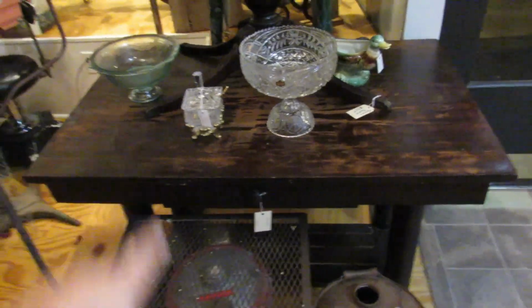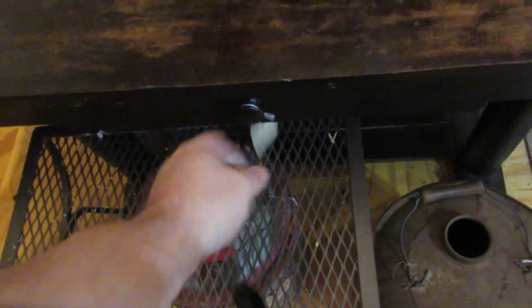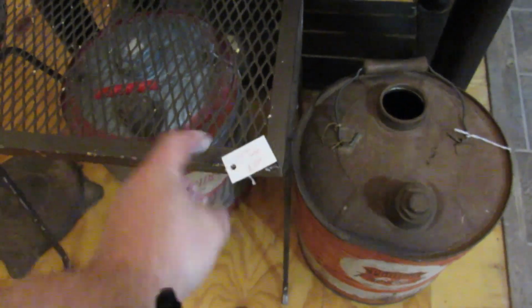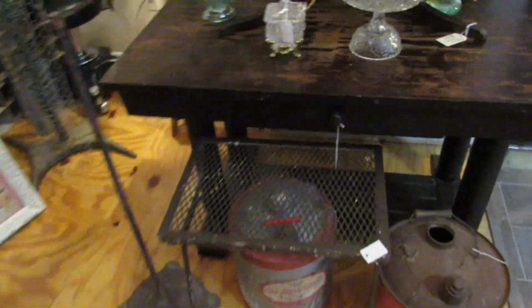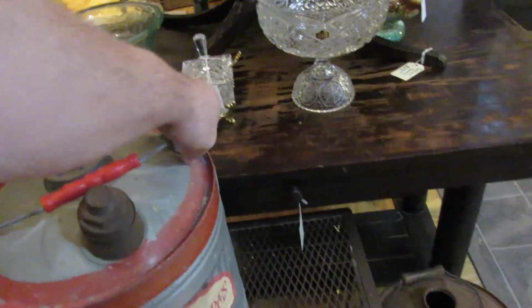This is that table that I got from the auction, and I've got 65 bucks on this library table, and then the $25 on that coffee table right there. Here is another little metal table, outside table. I got 10 on that, and then I believe I've got 18 on this gas can.